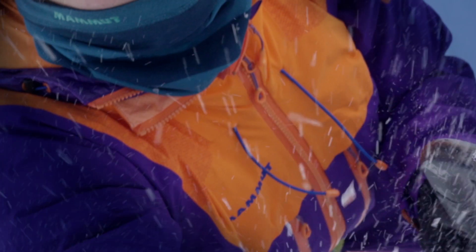For this generation, the fourth generation of Eiger, we looked a lot into motion, into breathability. Our concept, or the big idea behind this generation, is really shaped on the athlete. So each and every piece we really tried to fit properly to the athlete in movement.